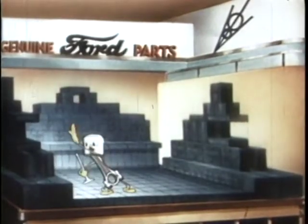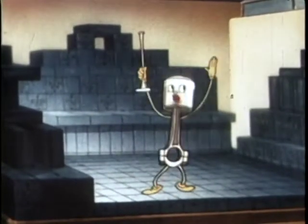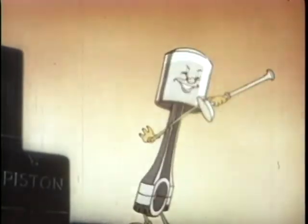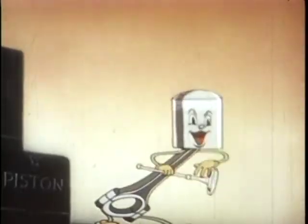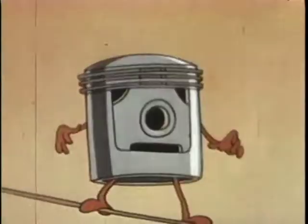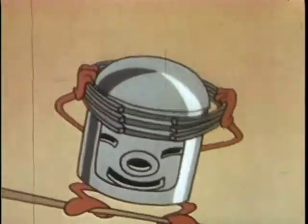Step right up, folks, and see these great precision performers. Each and every one a genuine Ford part. The amazing Piston Brothers. Always in perfect harmony, masters of equilibrium in their daring feat of proper balance. Now, cast your eyes on those new type replacement rings. Designed for quick pickup and getaway. Watch those rings expand.